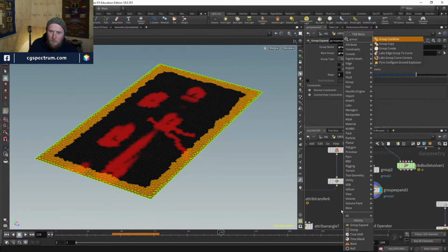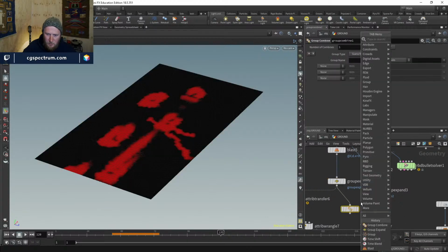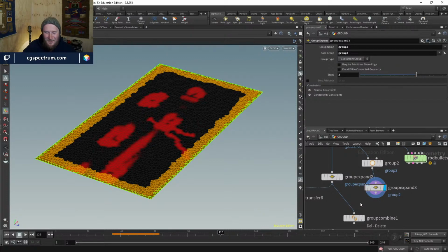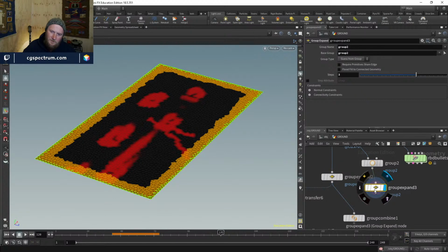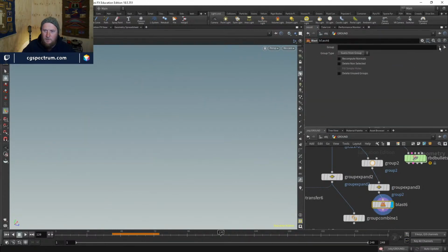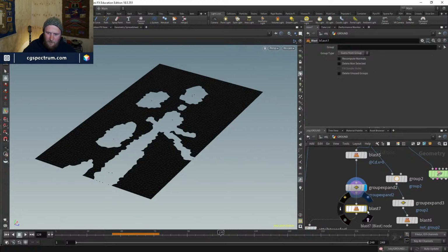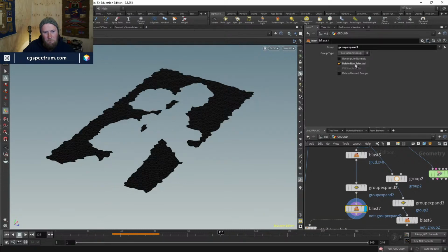So now I'm going to do a group combine to get those two groups together. So I've got group expand 2. Oops. Group combine. Ah, merge. No. What do I want to do? Group. Alright, you know what? I'm just going to blast this to get that edge. Delete not selected. And then I'm going to take this one. I'm going to blast that. Okay.